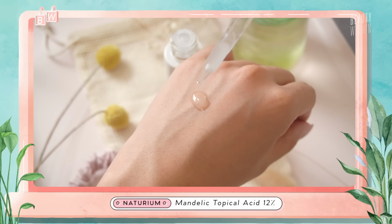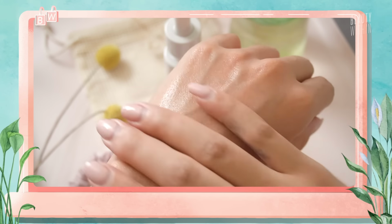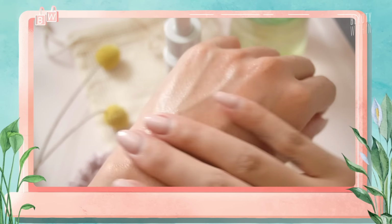As well as that, I've really been loving the Mandelic acid from Naturium. Once again, because it's also really lightweight, but does a lot to help with hyperpigmentation, and it pairs beautifully with an ingredient like hyaluronic acid. So then after that, I'll just put a few drops, apply that on, and then top it off with one of the most important steps, moisturizer.